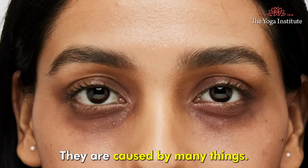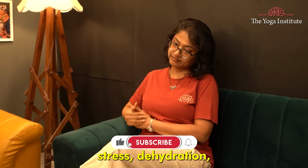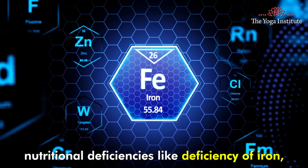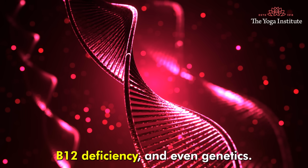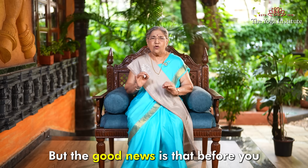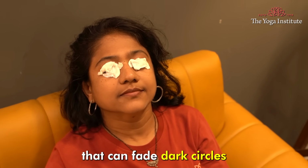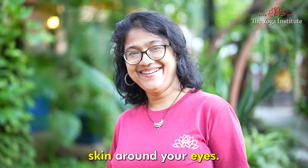They are caused by many things: late nights, poor sleep, stress, dehydration, weak blood circulation, nutritional deficiencies like iron and B12 deficiency, and even genetics. But the good news is that before you sleep, you can use natural remedies that can fade dark circles and also nourish and repair the delicate skin around your eyes.